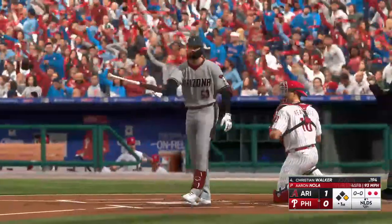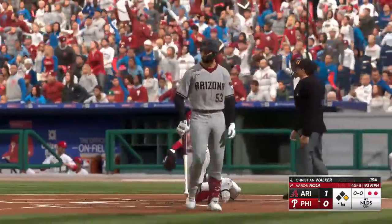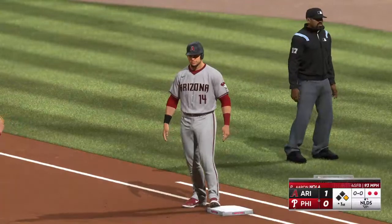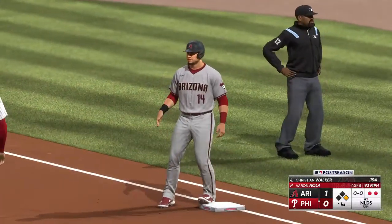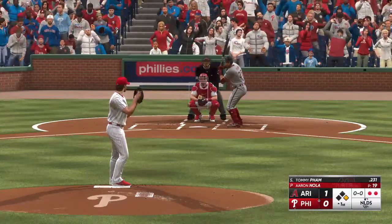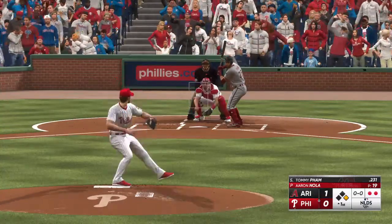Goes down swinging for the strikeout. Couldn't catch up to the heater. Oh, nothing too fancy on the strikeout pitch right there. Just a low 90s fastball, and I'm not sure he was trying to challenge him, but that's pretty much what happened. Very hittable location, but he found a way to just get it by him.